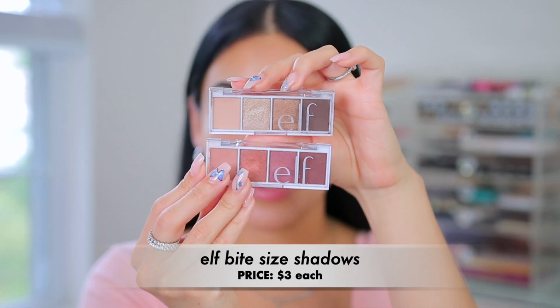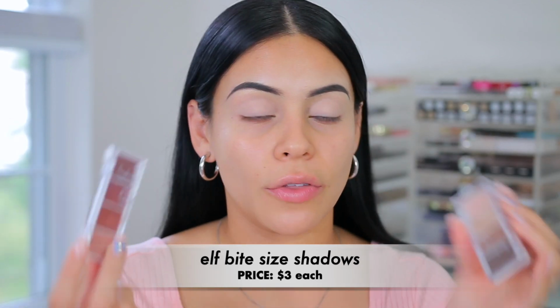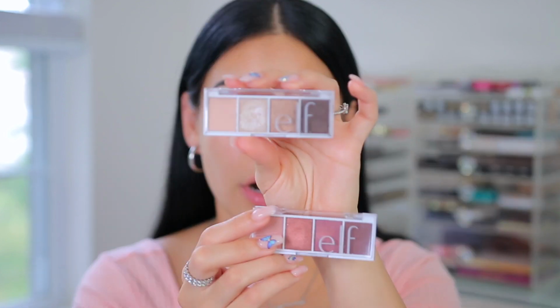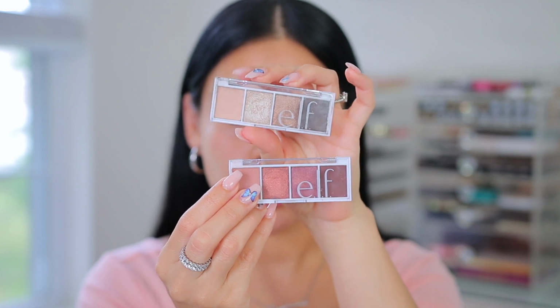So they just look like this. They're little quads and they come with mattes and shimmers. You can create pretty much any look that you want with these. They have a bunch of different colors. So I'm gonna be using two today. I have Cream and Sugar up top and then Berry Bad on the bottom. I'm just gonna use one color in this palette and then two in the one up top.